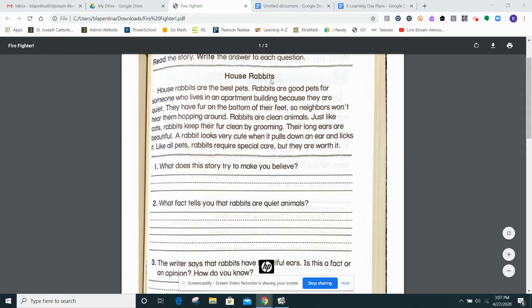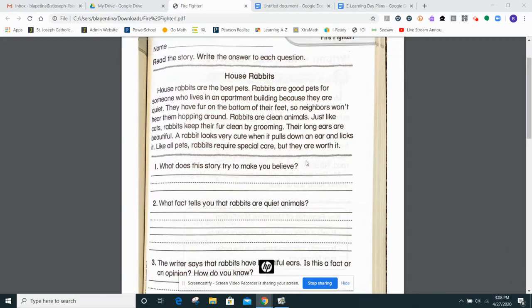All right, this is called House Rabbits. House rabbits are the best pets. Rabbits are good pets for someone who lives in an apartment building because they are quiet. They have fur on the bottom of their feet, so neighbors won't hear them hopping around. Rabbits are clean animals. Just like cats, rabbits keep their fur clean by grooming. Their long ears are beautiful. A rabbit looks very cute when it pulls down an ear and licks it. Like all pets, rabbits require special care, but they are worth it. So now I'm going to ask you to press pause so you can reread that on your own.